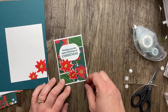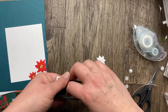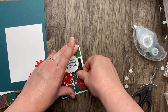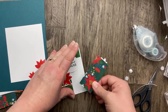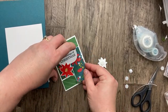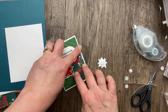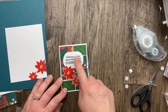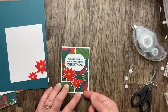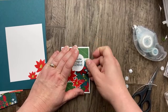You can put it wherever you want. I'm going to put it there. I wish that, you know what, it's not too late. It's never too late. I'm going to just lift this paper and rotate it, because I want the poinsettias to be staggered a little bit more. They were kind of right on top of each other. So now this one is getting in a space and it's not just right on top. Does that make sense? Now it's not straight though. Oh gosh.